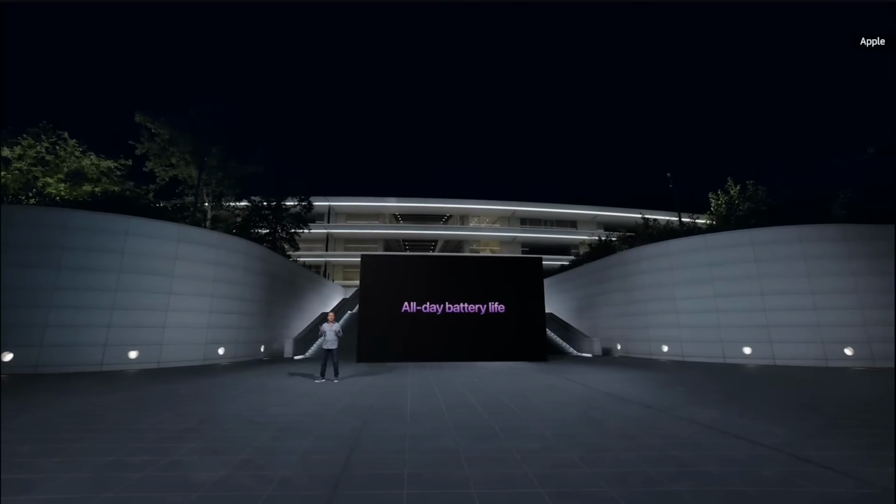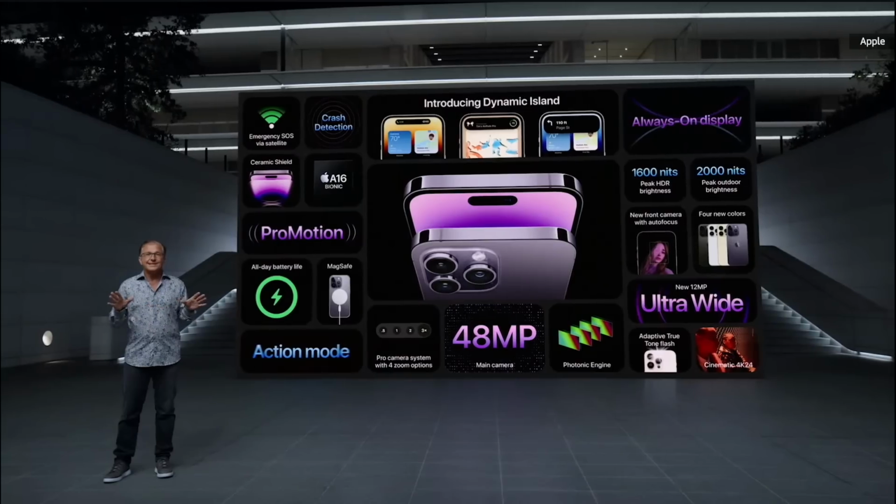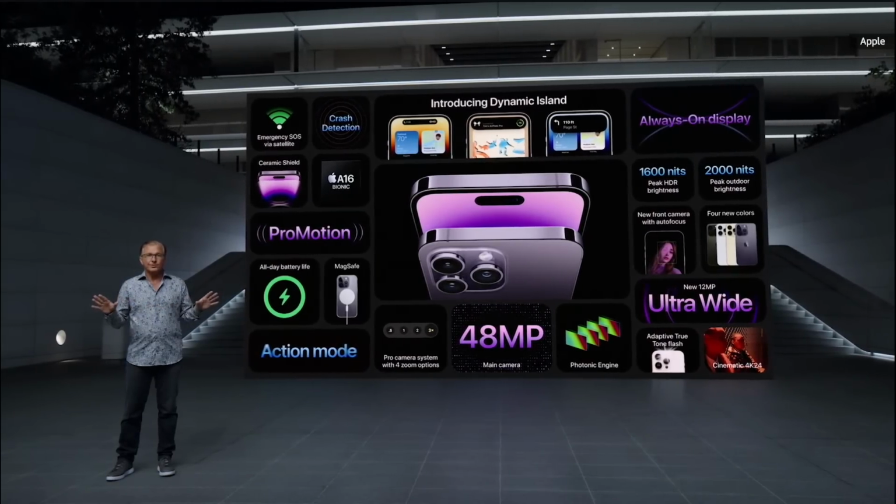This is the biggest leap ever for the iPhone camera, and we're continuing to raise the bar for our industry-leading video quality. iPhone 14 Pro delivers all-day battery life. This is the best iPhone we've ever created.